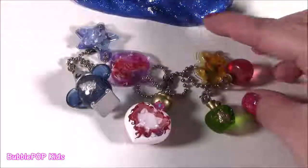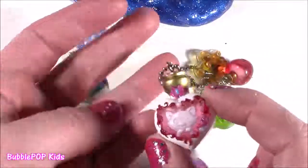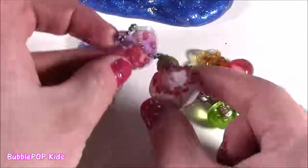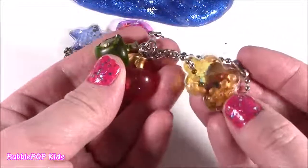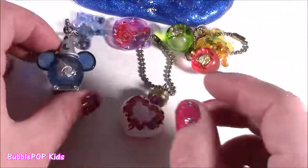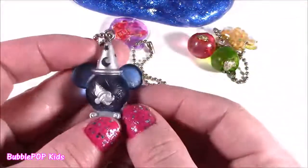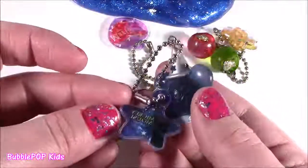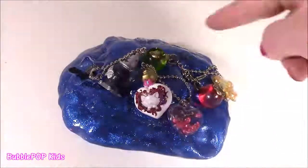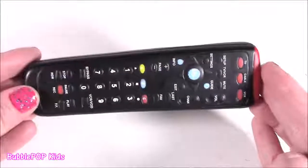Here's another little close-up of these adorable little keychains or charms, whatever they're supposed to be. Oh, they just are so detailed, so cute. Little Chip and Dale. And Mickey. I think my favorite is this one with these two little apples. Just love it. But they're all super cute. Bubble, seriously, for a homemade stress ball, it doesn't get better than this. Beautiful slime, beautiful keychain charms. Love it. Remote control! Oh no!